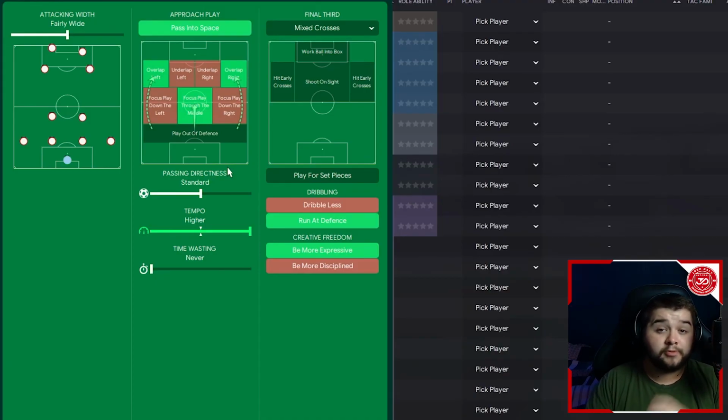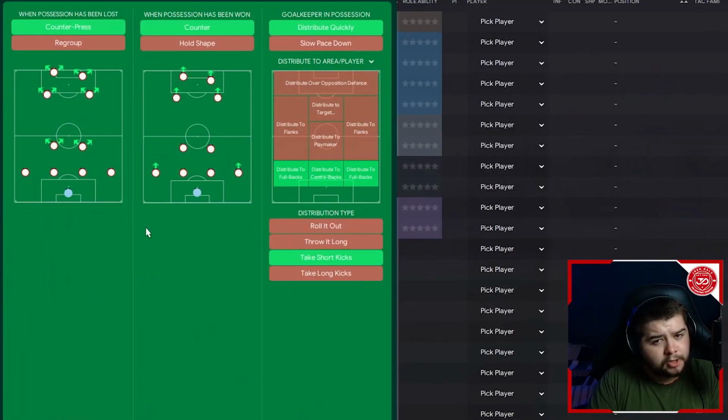They get really involved, obviously, on the left and on the right. Absolute scenes. They go forward, they create endless chances. That is the real key change in this tab. In transition, not too much to talk about. The only change is going to be simply distribute quickly.